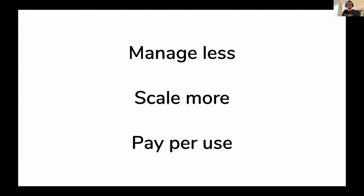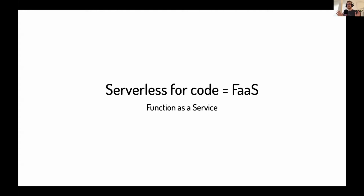So we are developers. All those services are really great, but there is one service that is interesting to us in particular, and that is function as a service. That is serverless for code. And the example I will be using here is Amazon Lambda. There are many services like this. So how does it work?